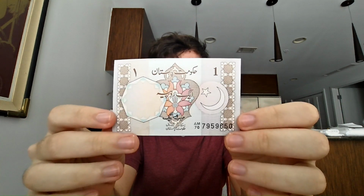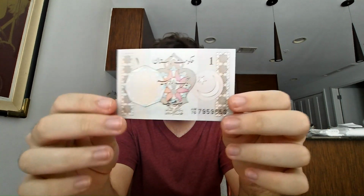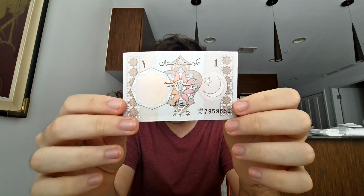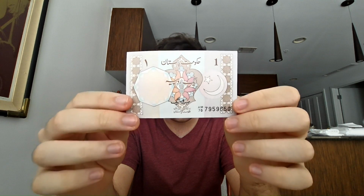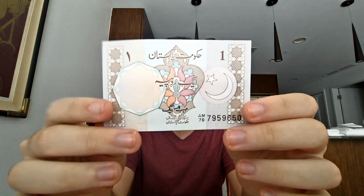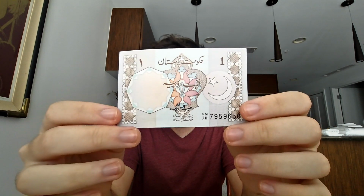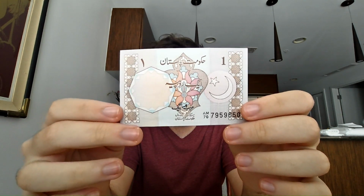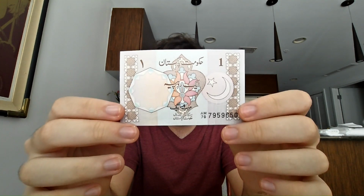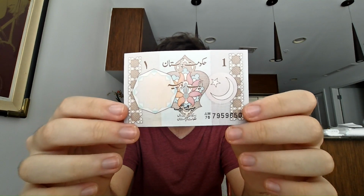Very good use of color here. We also have the crescent and star seal, similar to that seen on the flag of Pakistan, which isn't surprising as Pakistan is an Islamic country and this type of symbolism is very prevalent in Islamic art. And as you can see, the language is Urdu, which is basically the same language as Hindi, but written in an Arabic, or actually, it's a Persian script.